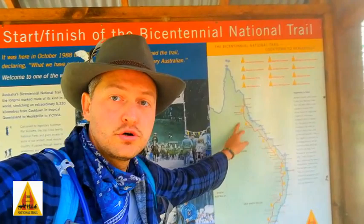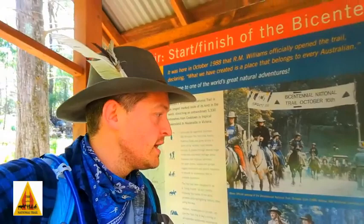It's 5,330 kilometers long and goes all the way from Victoria, Healesville, where we are right now, Donnellys Weir, all the way up to Cooktown, Queensland. So there's no motorized vehicles allowed on the trail at all, but yeah, it's one of the biggest trails in the world along with the Alpine, Pacific Crest, Colorado, Camino Trail in Europe.